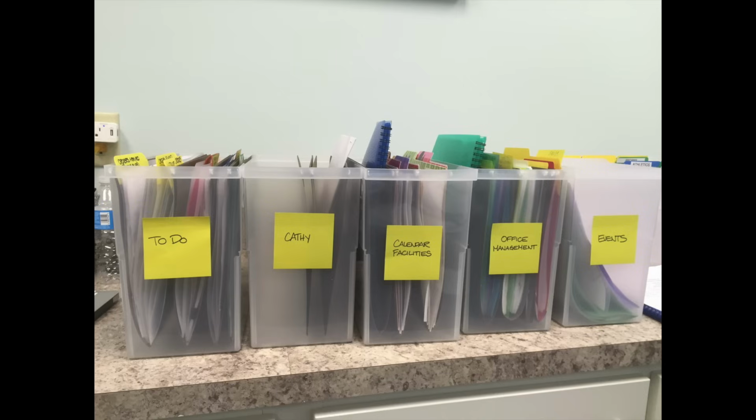She is the head of facilities. So she described these as hats. These are my 5 hats. When she's working on facilities, obviously that brings forth a lot of reference materials and to-dos. She's got a box just for that. And then just general office management. And then we finish on the right with a box just for events.